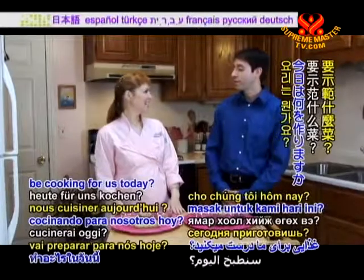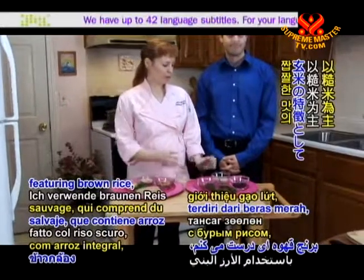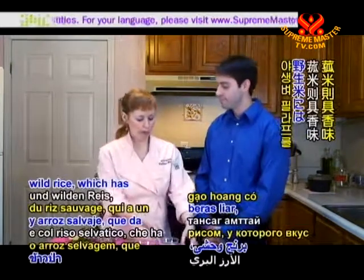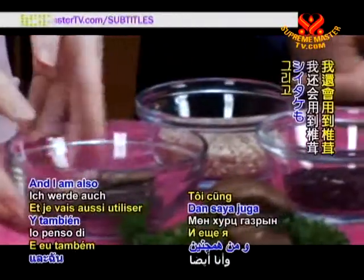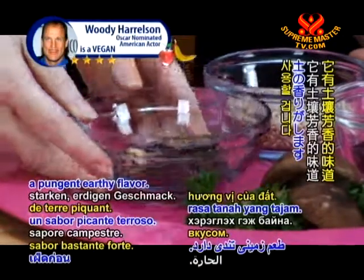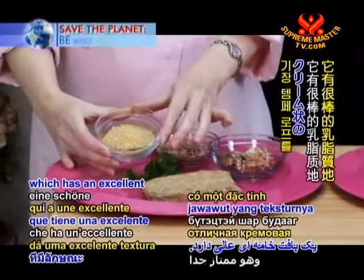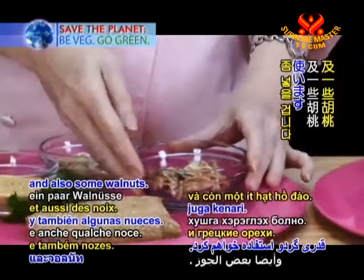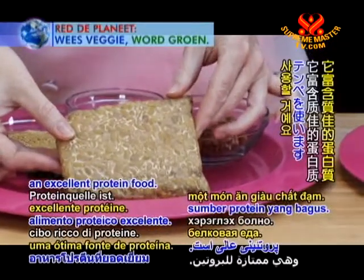So Valerie, what will you be cooking for us today? Today I will be making for you a wild rice pilaf featuring brown rice, which has a delicious sweet flavor, wild rice, which has the savory flavor, and the two of them will complement each other. I'm also going to be using shiitake mushrooms, which have a pungent, earthy flavor. Next, I will be making a millet tempeh loaf, featuring millet, which has an excellent creamy texture. I'll be using some rolled oats, and also some walnuts. And we'll be using tempeh, which is an excellent protein food.